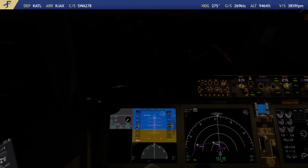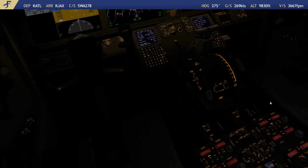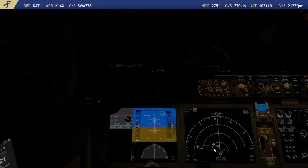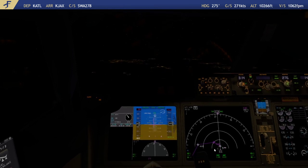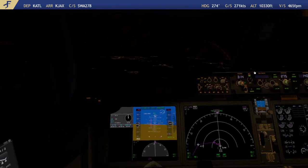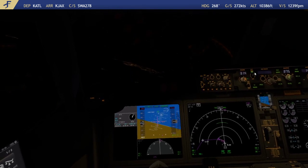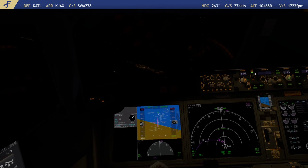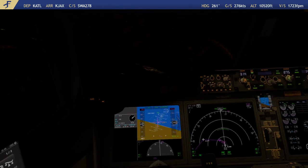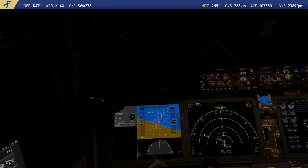This is absurdly unnecessary. Southwest 278, contact Atlanta Center 132.907. Center 132.907, Southwest 278, thanks, goodbye. Atlanta Center, Southwest 278, with you, 10,000 climbing to 14,000. Southwest 278, Atlanta Center, climb and maintain flight level 290. Climb and maintain flight level 290, Southwest 278.